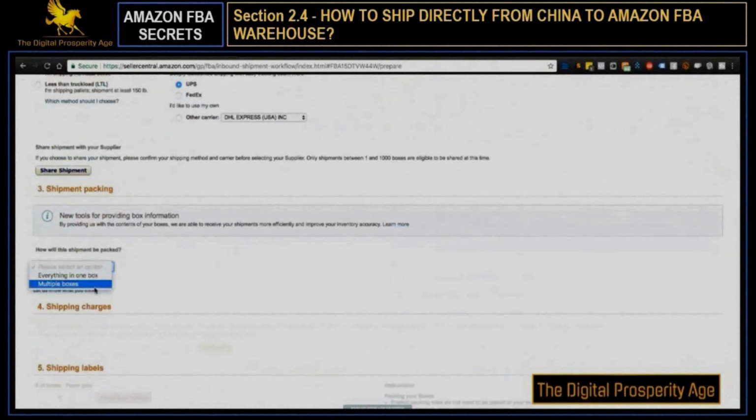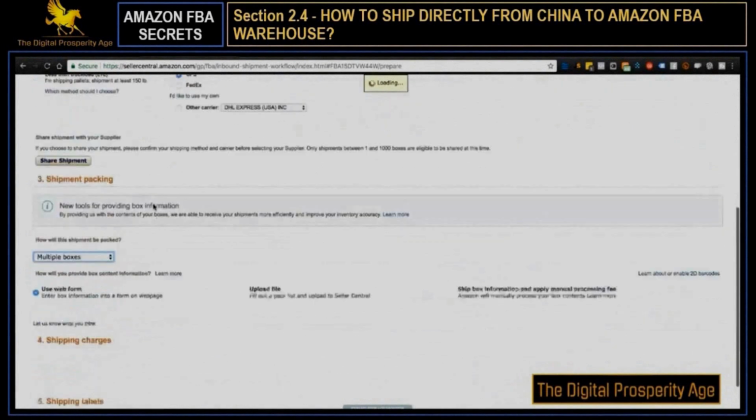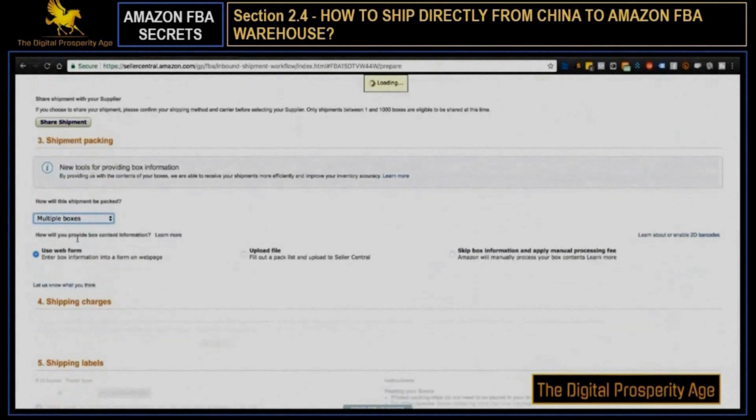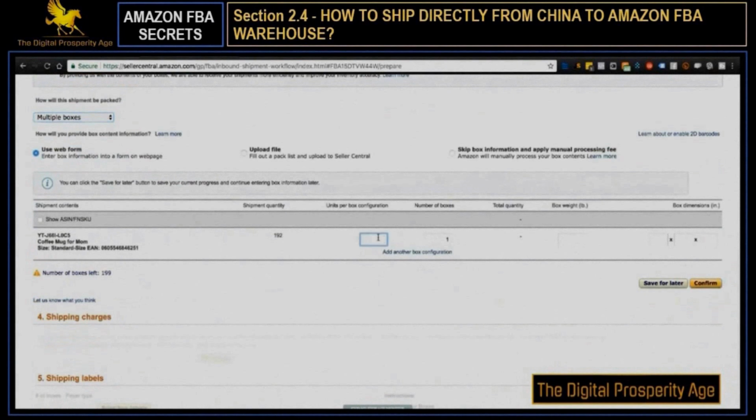How will this shipment be packed? We'll do multiple boxes. And then how will you provide box content? You can use the web form. So you can basically just write the same thing: 48 units per box, number of boxes, box weight, right? They'll tell you all of this stuff, box dimensions. You could say 12, 24, 36, something like that. Confirm.